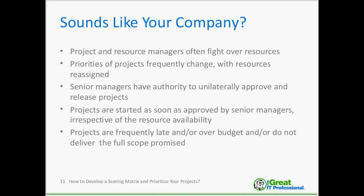So, project and resource managers often fight over resources. You have been given a project as a project manager. You are working, for the sake of argument, let's say in the IT department, doing a project for finance and marketing teams. But finance and marketing teams are reluctant to give you resources to work on the project for them.